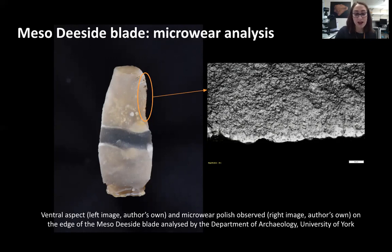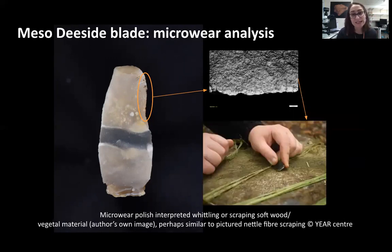From this, as a microwear analyst, you are able to identify the polish, and then you can actually begin to, in some cases, diagnose or identify the exact material. And by exact, I mean group of material rather than specific. So you wouldn't say nettle, you would say plant, because microwear is not that sort of nuanced.